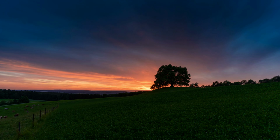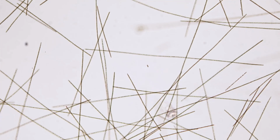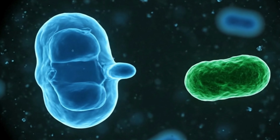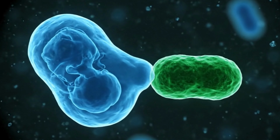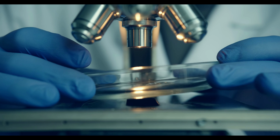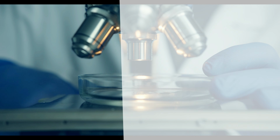Pretty cool, right? Now, how did we figure all this out? The story starts in the 19th century. Back then, scientists saw these blue-green things under a microscope and thought, "Oh, they photosynthesize. They must be algae." So they called them blue-green algae. But they were wrong. It wasn't until the 20th century that we realized, wait a minute, they aren't algae, they're bacteria. That's when we gave them their proper name, cyanobacteria.